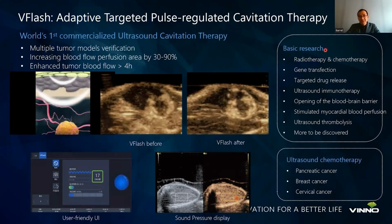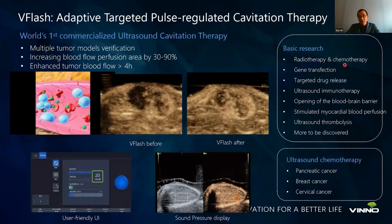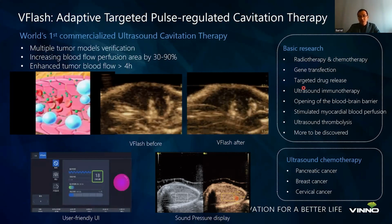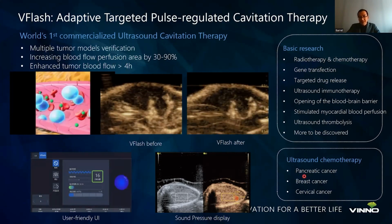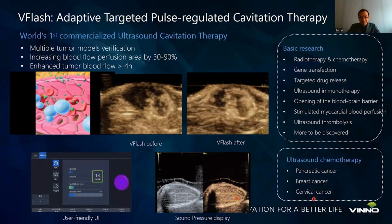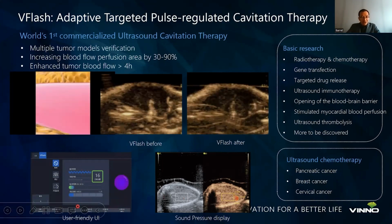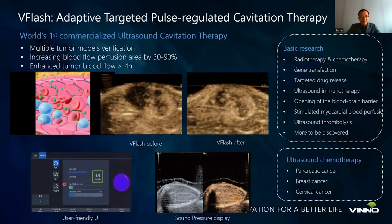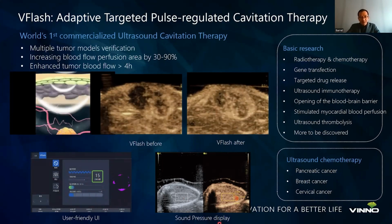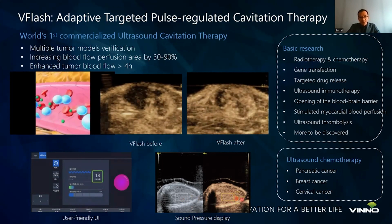We also can use this function in basic research, for example, for radiotherapy and chemotherapy and gene transfection and so on. Also, ultrasound chemotherapy can be used on several cancer therapies. Here, we designed a very friendly user interface for the V-flash. Here it shows the different sound pressure display.